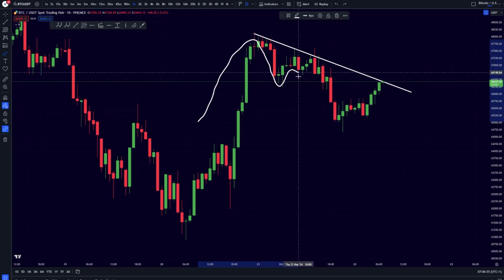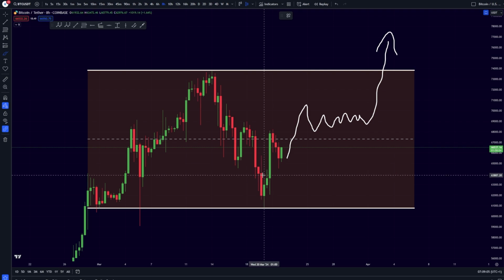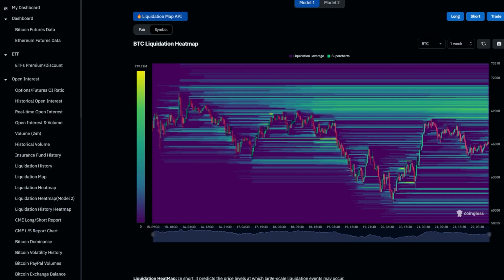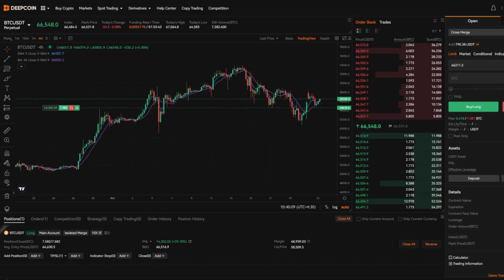Bitcoin is right now preparing itself for that next massive move. And while Bitcoin is still currently consolidating inside of this range, we are getting many signals that are going to be indicating that next big move. So do not get fooled. This is actually going to be somewhat the calm before the storm.